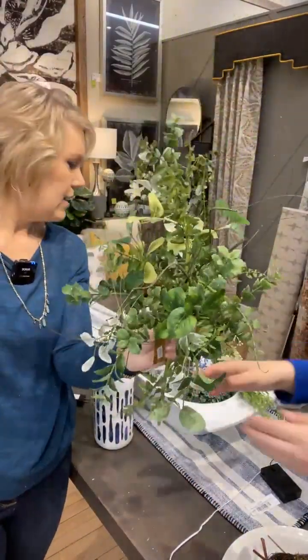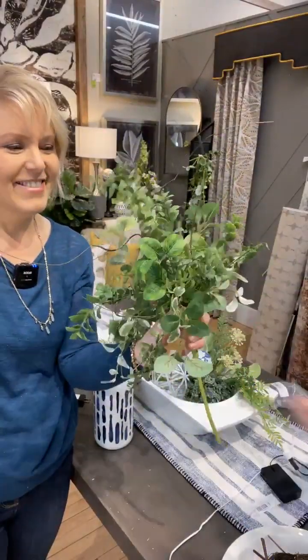Then I'm going to blend it. Let me look at the name of this one. Mixed foliage. Wow, that's so original.